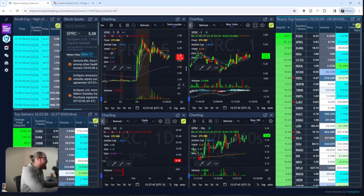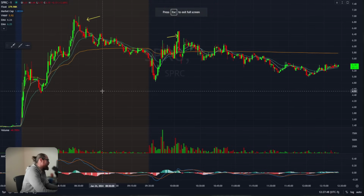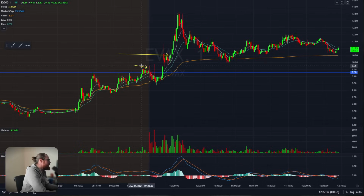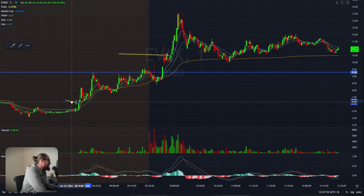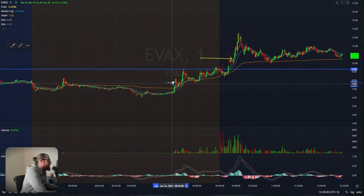So in the case of EVAX, jumping on that momentum as it broke over VWAP, that for me made a lot of sense, right? So EVAX as it broke over VWAP, right down here, yes, this made a lot of sense. Right in this area, let's see, it was right in there. And then right in here for a pullback. So once it starts moving, I'm interested. At that point, it's game time.